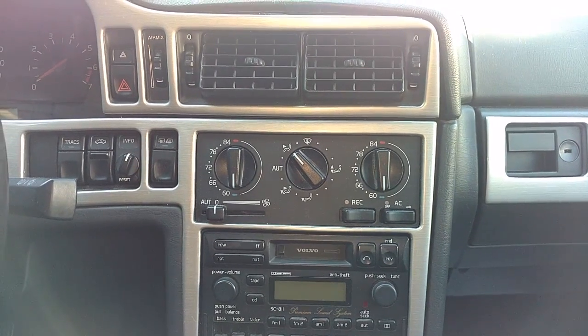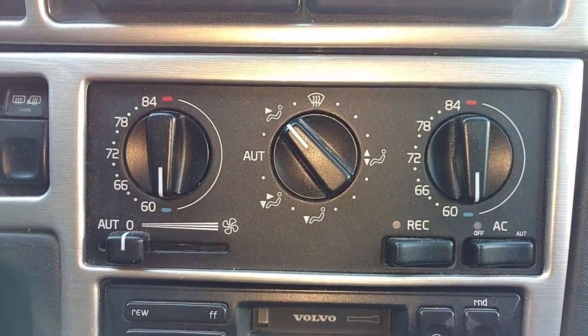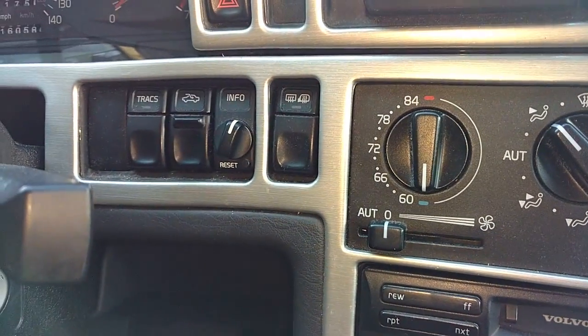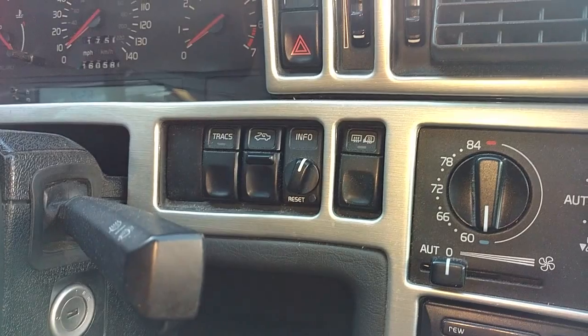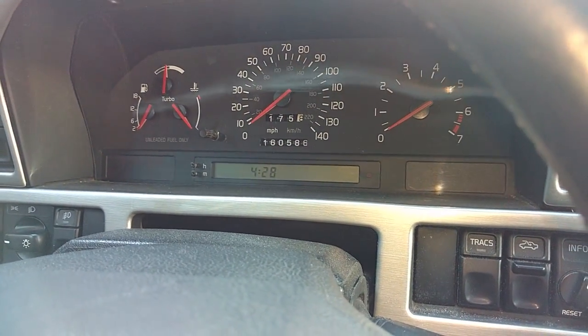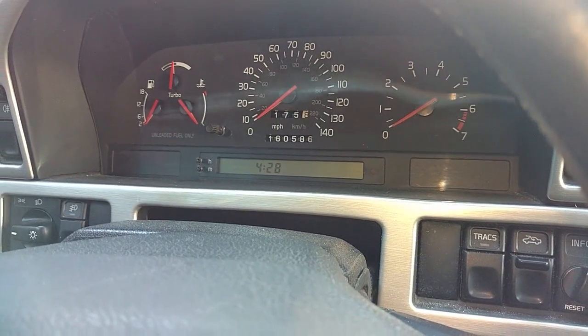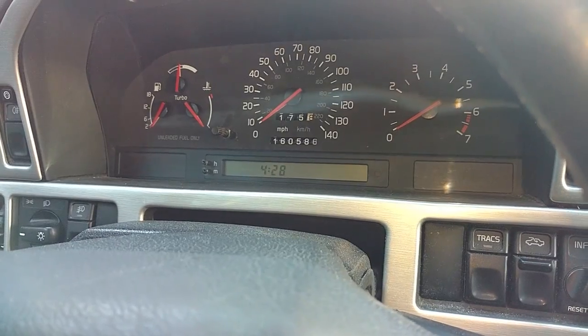In 1995, this vehicle had dual climate control, so you could control the driver's side separate from the passenger side. It had heated mirrors, heated rear window. It had an info button that would allow you to monitor your fuel economy, your instant fuel mileage, your miles to empty, your average speed traveled, and it had a trip odometer in it.